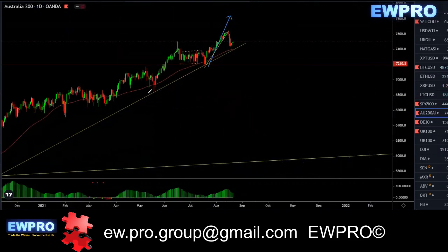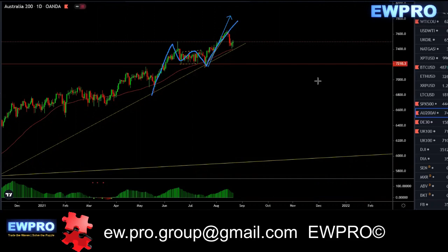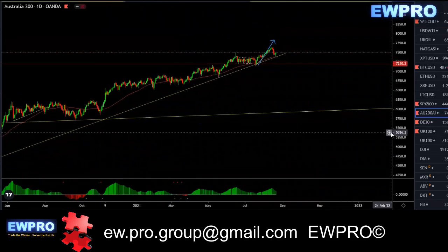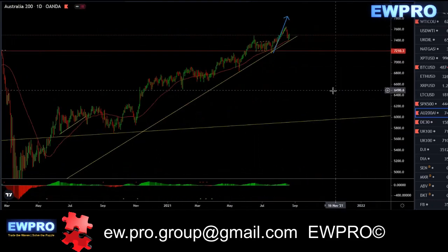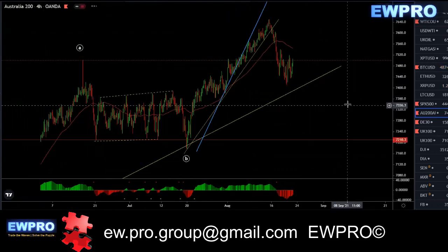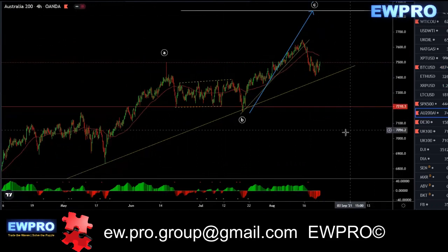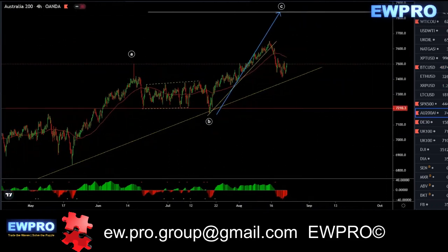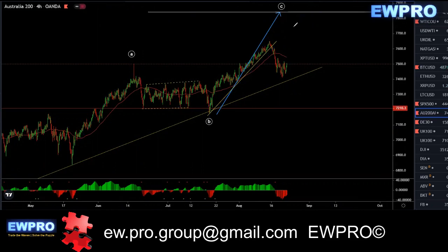So looking for this A, B, C in here for more upside. We're getting that more upside. It hasn't got to that 100 fib. Oh, I don't have it on there anymore. On the H4, nothing's changed. We were looking for that. It never reached our target. We're looking for that A, B, C. We got a nice wave C up. It hasn't got to that 100 fib.